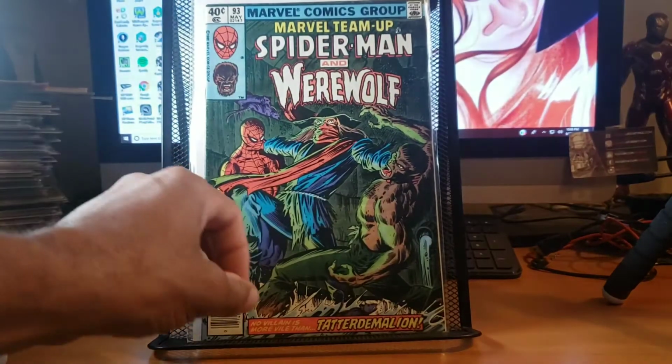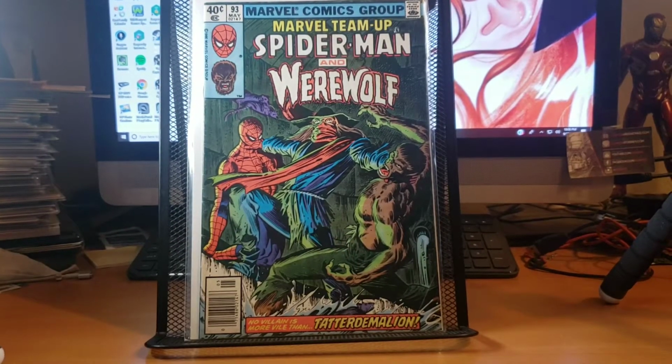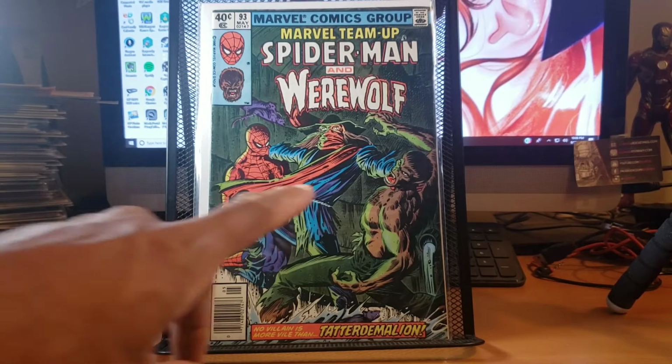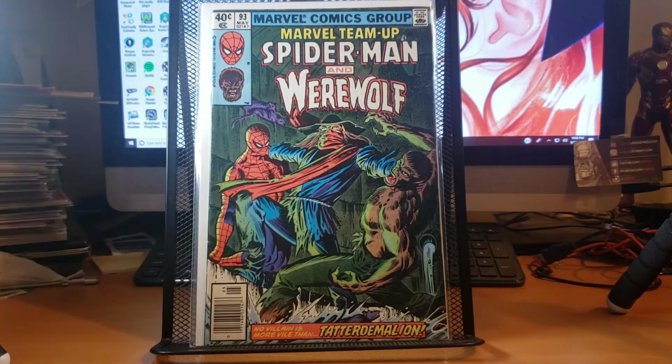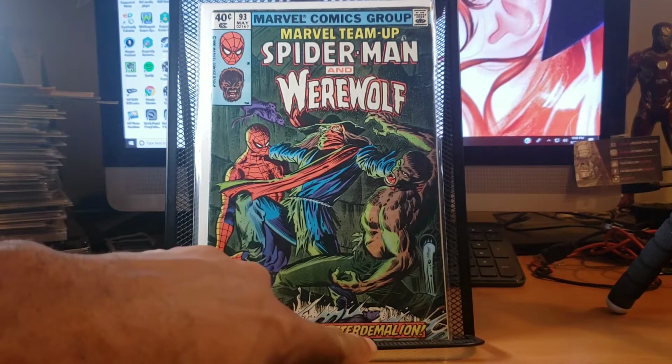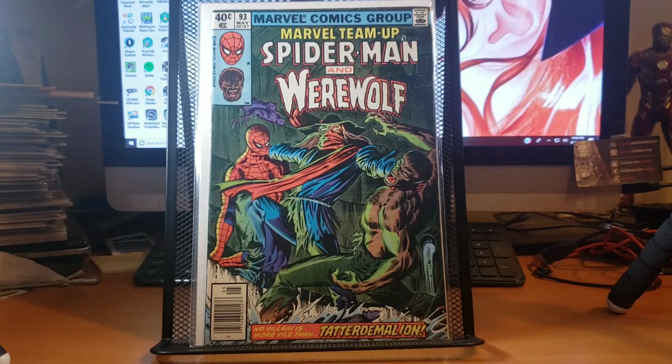Marvel Team-Up #93. It's Spider-Man and the Werewolf. And this looks kind of like the Shadow a little bit, this character in the middle. It's kind of funny, but that was a pretty cool pickup to grab. I think it's called Tatterdemalion. I don't know what the hell that is, but it's a new word.